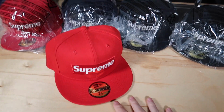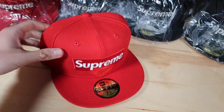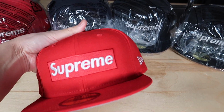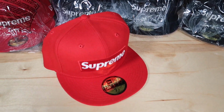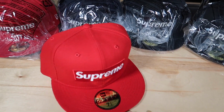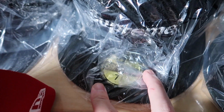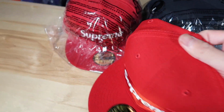So the next item I picked up was 5 of the Supreme box logo fitted hats. And just like the boxers, I noticed that the box logo fitteds usually go up quite a bit over time, so I decided to take a risk on these as well and hopefully they go up. I didn't get the best sizes just because I choked on release day, so I had to pick up whatever they had on restock. So I got a black one in 7 3/8, another black one in 7 3/8, a navy one in 7 5/8, and then 2 reds in 7 1/2.